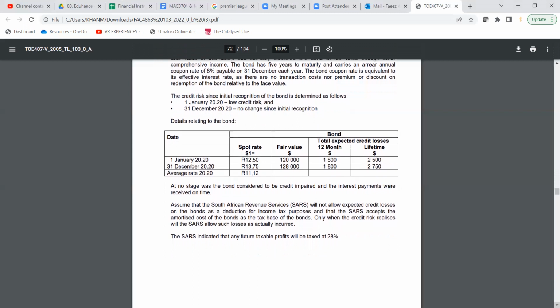They say assume that the South African Revenue Service will not allow expected credit losses on the bond as a deduction for income tax purposes, and that SARS accepts the amortized cost of the bond as the tax base. Only when the credit risk realizes will SARS allow such losses as actually incurred. So Clarice, this is an example of them integrating test 1 work with test 2. You need to know your deferred tax knowledge to do that part of the question, but that is as hectic as it would become. SARS indicated that any future taxable profits will be taxed at 28%.